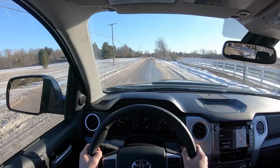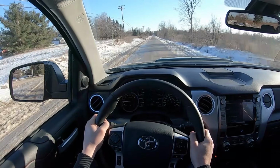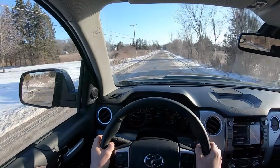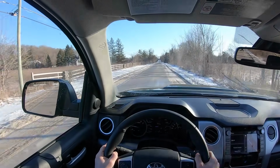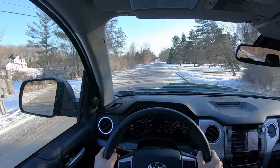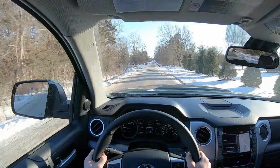Shifting the Tundra into 4 takes a little bit longer. Just turn that knob, and then you can see the 4. I don't know if you can see the 4 high flash for a bit there, but actually that didn't take long. I'm cruising along, full 4-wheel drive, not all-wheel drive, so it's powering both axles at once.